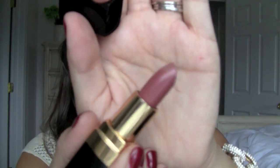And then I also picked up a lipstick, the Rouge Coco lipstick in Mademoiselle. I have had this on my list for a very long time. I feel like it's a cult favorite from Chanel, and I'm surprised I haven't had it sooner, but it's definitely, to me, a fall color, and I love it. It's what I have on now, and it looks like this.